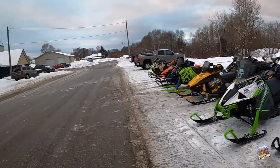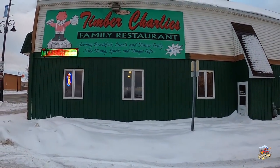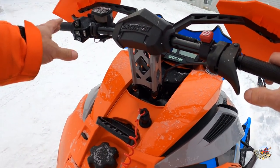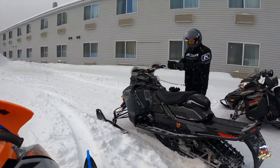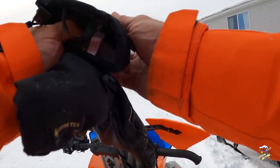We did do some night riding. Rode about 60 miles on the first day. Had some good riding. Didn't get any footage of that, but hey, there's a lot of days ahead. And here we are Thursday morning, getting the sleds out, ready to hit the trails. I think we're in for a big day. We plan on covering a lot of the UP today. We're going to kind of head over to Cedarville and see where else it takes us. So stay tuned.